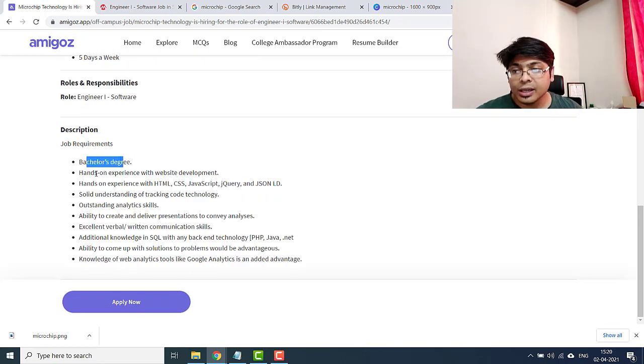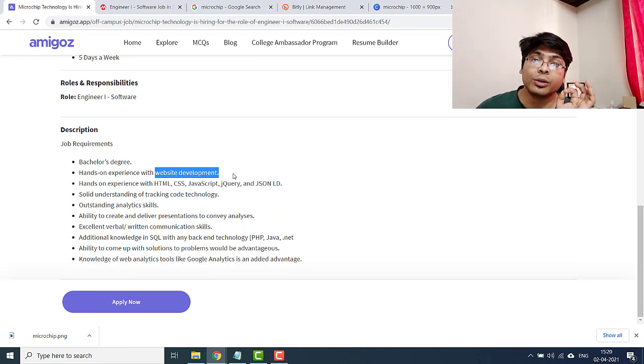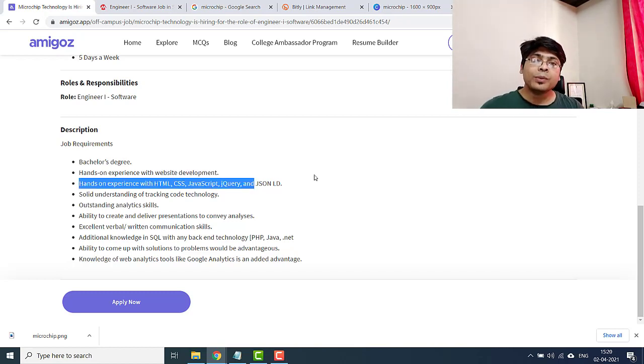So bachelor's degree and hands-on experience with website development, which means that you should have good projects in your resume. Only then will they consider you. Hands-on experience with HTML, CSS, JavaScript, jQuery and JSON-LD. These technologies are very common. If you have actually worked on web development, you will know all of these, right? So I don't think that this is a very difficult thing to learn. Website development is quite easy, and this is generally the first step taught in your college also. The first practical thing that you get to learn.